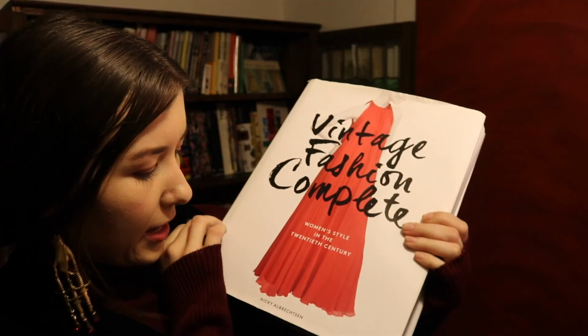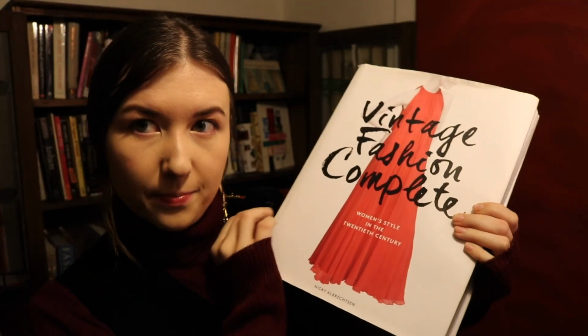This is what I read before I opened up my first store, just so I could get some good context around things. I was still learning how to date items. I was learning how to figure out what was real 60s and what was early 2000s pretending to be 60s, learning about important designers. I would say this one is a little more UK based, so you'll learn a lot more about UK designers. Vintage Fashion Complete by Nikki Albrechtsen.